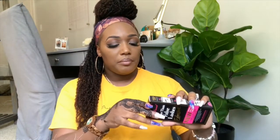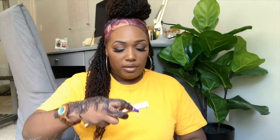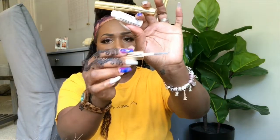So yeah, I got the Too Faced Better Than False Lashes Extreme. I got this because I don't have any under eyelashes, so this helps me bring those under eyelashes out. It has a Prime and Seal mascara and then Flexi Stretch nylon fibers. It says this is the results I'm supposed to get. I hope I do. Let's open it up and see what it looks like. I might try these on my real lashes, but for the most part, I really bought it for my under eyelashes. It comes in a gold tube, and then the fibers come in a white tube. So this is step 1, step 2. That's what they look like right there. Oh, I had to smell it. I'm super excited about trying these out.